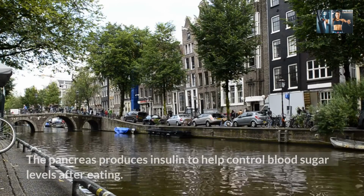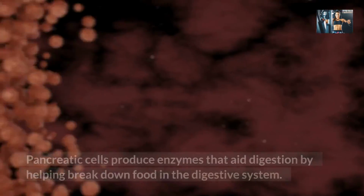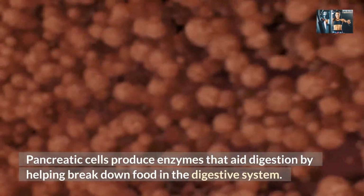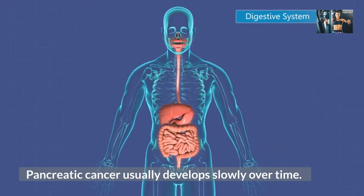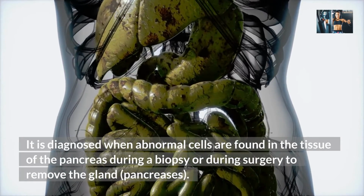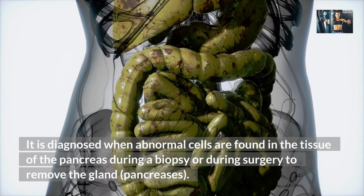The pancreas produces insulin to help control blood sugar levels after eating. Pancreatic cells produce enzymes that aid digestion by helping break down food in the digestive system. Pancreatic cancer usually develops slowly over time. It is diagnosed when abnormal cells are found in the tissue of the pancreas during a biopsy or during surgery to remove the gland, the pancreas.